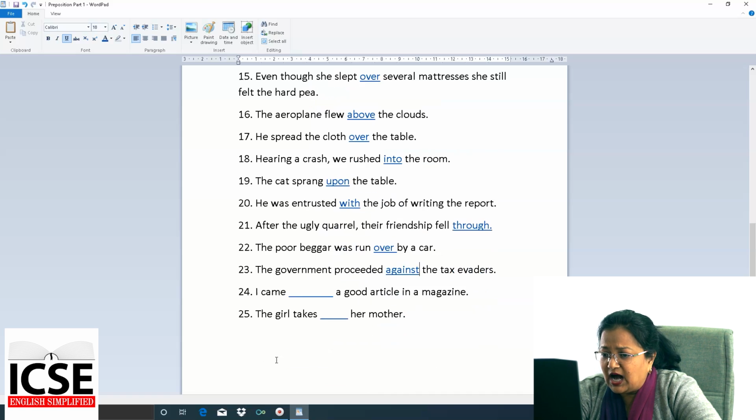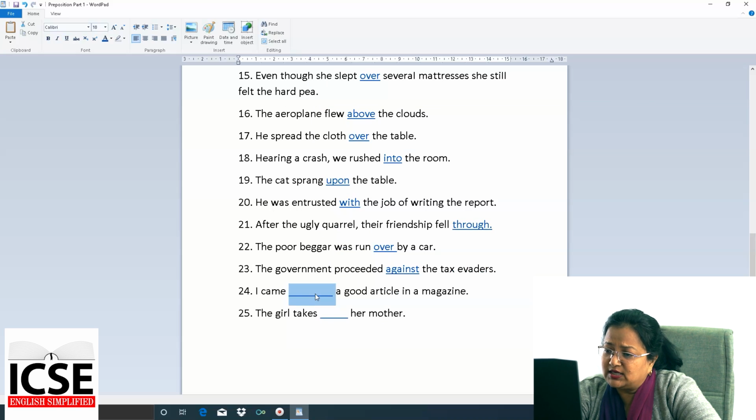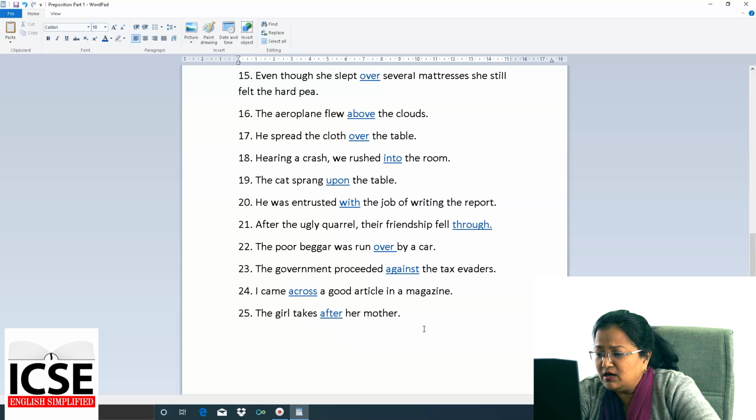The next sentence, I came across a good article in a magazine. That means you happen to come across the article by chance. It could also be you came across a group of friends at the mall. So came across means when you meet someone inadvertently. The last one, the girl takes dash her mother. The girl takes after her mother. That means the girl resembles her mother, maybe in her features or in the way she talks or the way she behaves. So takes after means to resemble.